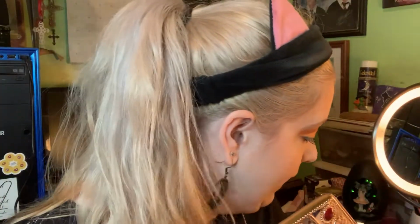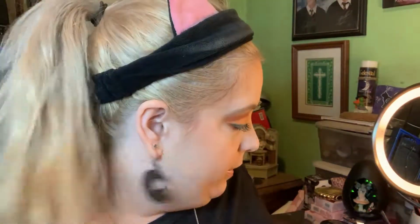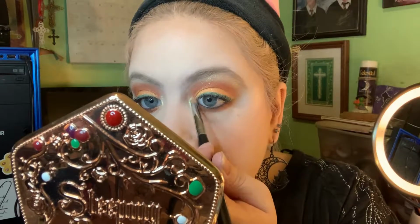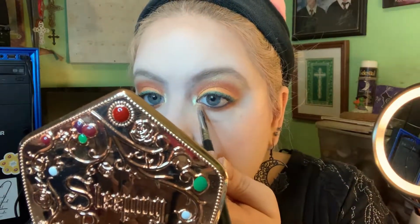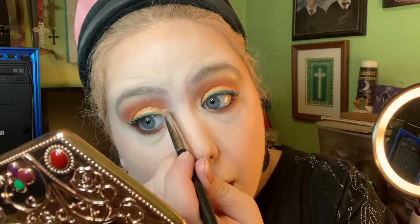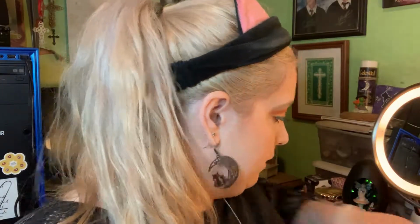Maybe I'll just burn it out a tiny bit. Then I'm just going to take, where did I put my pencil brush? My pencil brush, I'm gonna go back into that color Orb from earlier, that really iridescent one from Amy Heart's Beauty, and I'm going to apply that to my inner corner. Just like that, to give it a real pop of sparkle. Then I just want to apply mascara to my lower lash line.